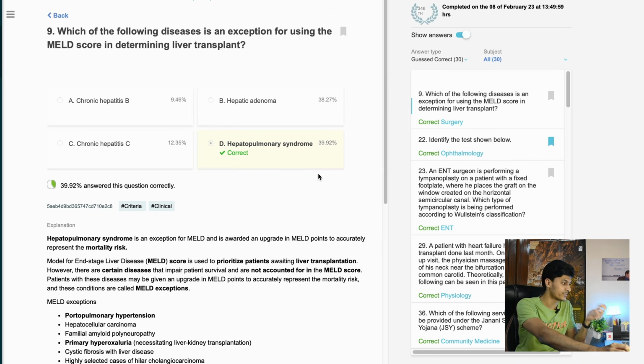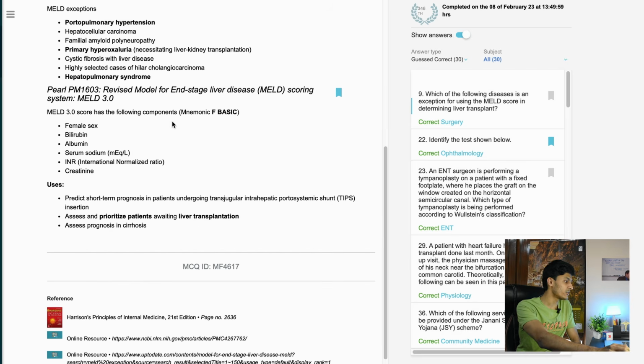The reason for that is that if you get those questions correct, you can go to this section and see what the actual explanation was. For example, this first question: which disease is an exception for using the MELD score in determining liver transplant? While solving the grand test, I didn't exactly know this. Maybe I just read it a day before the grand test, but I wanted to know more about it. Since I marked it with the I'm guessing this tick mark, now I can read the explanation and know why that is the answer.